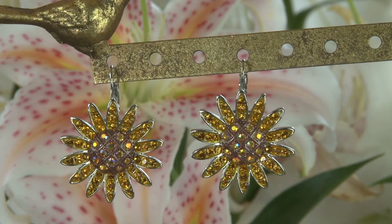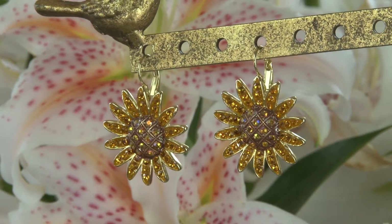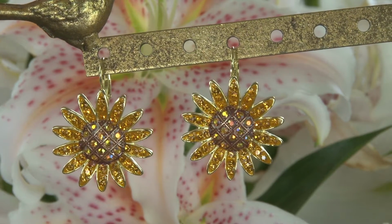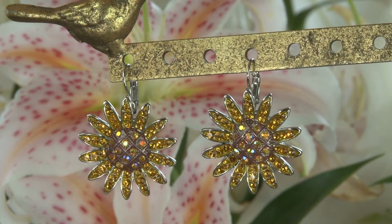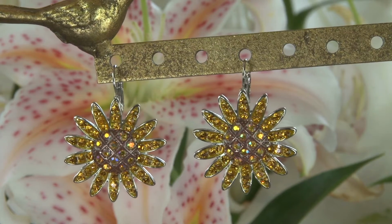They look pretty in the fall with your pumpkins and all that, but they're not my favorite. Maybe they're not sunflowers. We like to think of these as sunflowers. These are the silver, and these are the gold tone, and they're totally enameled and encrusted with beautiful yellow topaz stones, and in the center, topaz aurora borealis stones. The combination's beautiful. They have some weight, but they're not too heavy. They're a little bigger than what we would normally do, but I like the size. It's perfect on you.